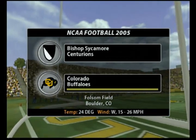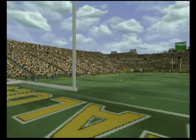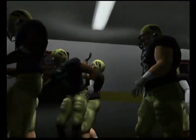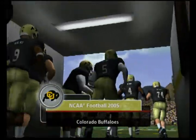We've got freezing temperatures out here for today's game between the away team and the Buffaloes of Colorado. And here come the Buffaloes.